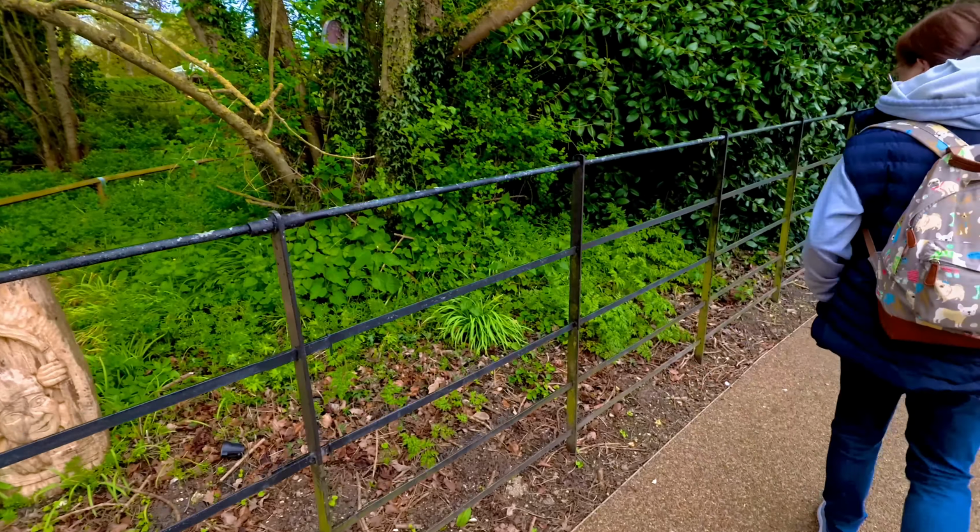There they are. Oh yeah, there's a couple over there, camouflaged against the background. That bird's really pretty. It is, isn't it? The turquoise underneath, its helmet.